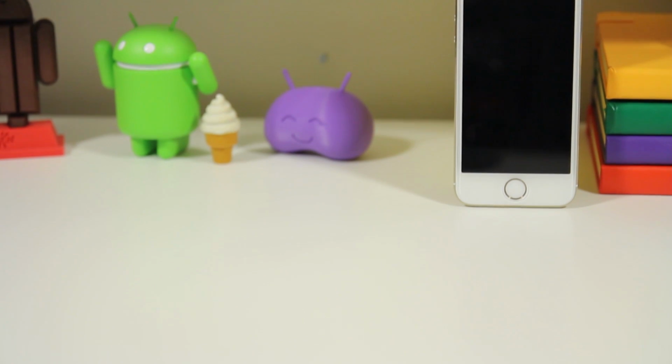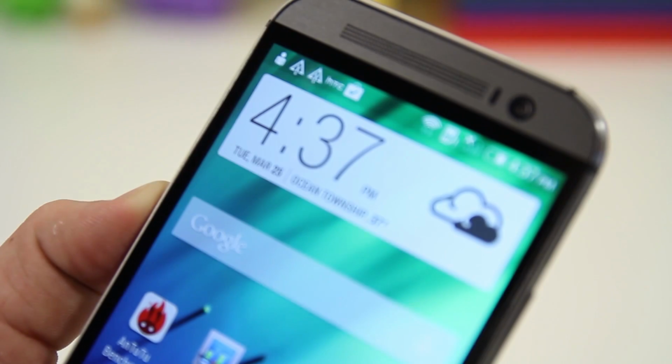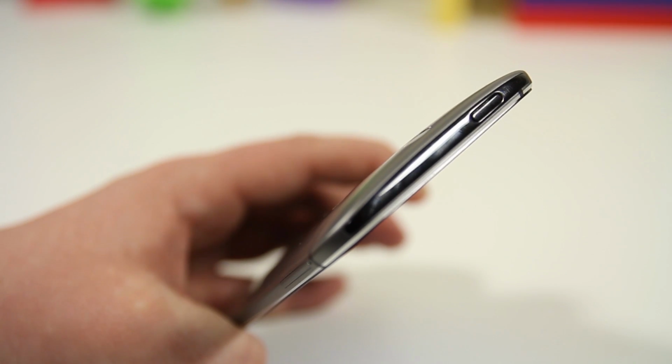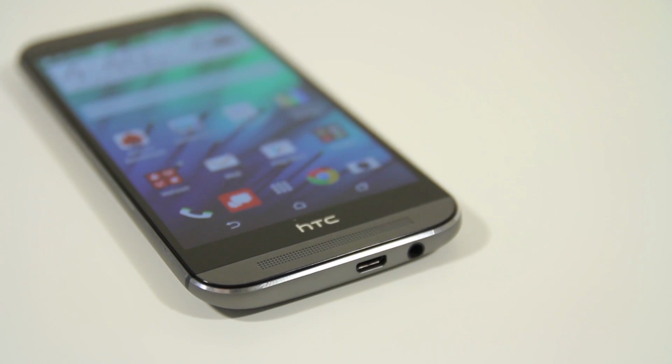Hopping over to the all-new HTC One, it is a 5-inch 1080p Full HD LCD with a PPI count of 440. At the top it has a 5 megapixel front facing camera, the top speaker, and towards the bottom of the phone there's the bottom speaker. At the right of the device there's the volume rockers and SIM card slot, and towards the left there's a micro SD card slot for expandable storage. At the top there's an IR blaster and sleep wake switch, and towards the bottom is a 3.5mm headphone jack and micro USB charging port.